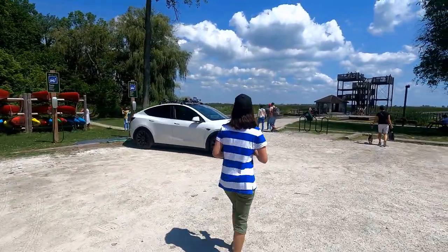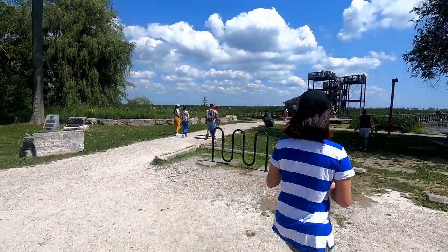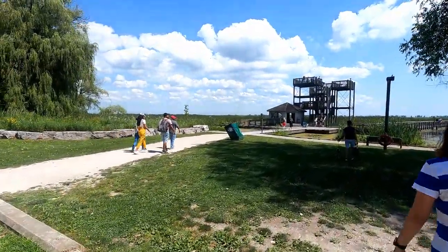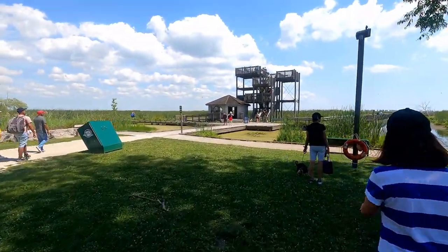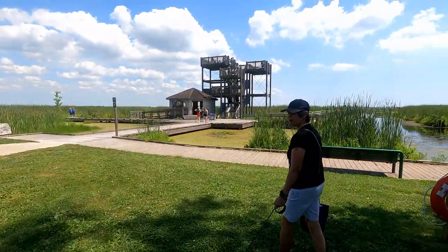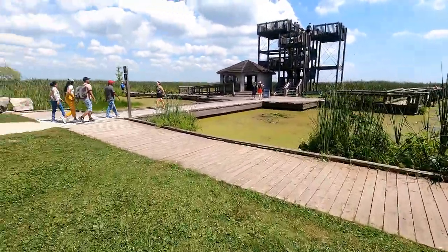Our first stop name is Boardwalk. It's supposed to go over the lake, and there is an outlook. There is people lining up. I can see you can rent a canoe, kayak. You did, and there is a walk.